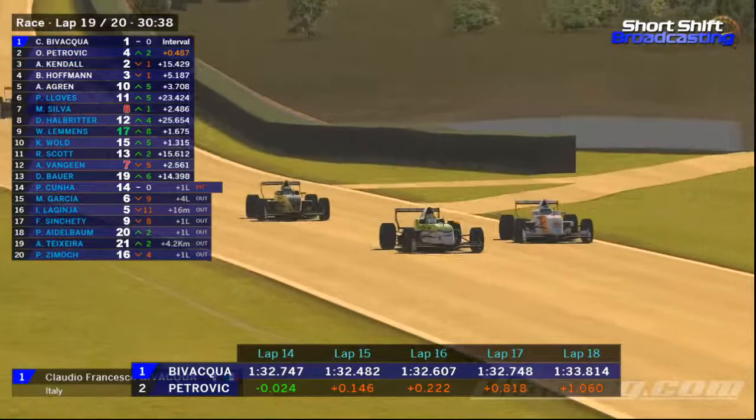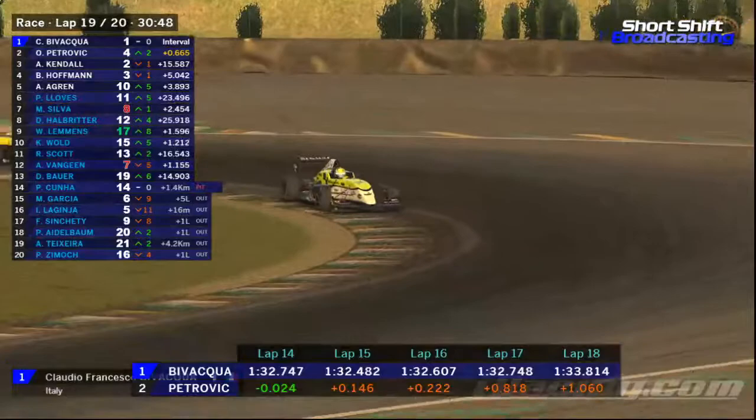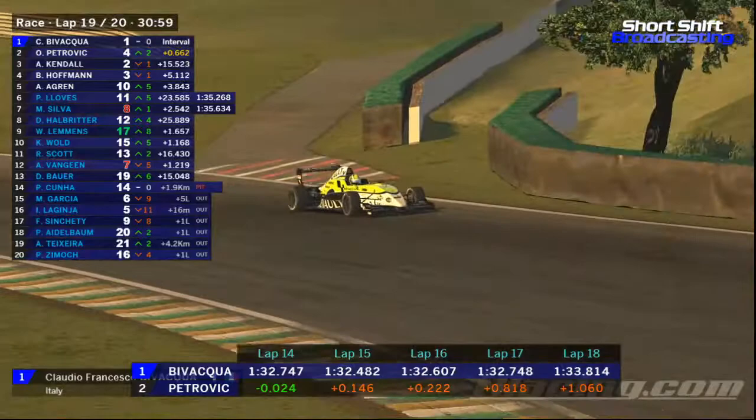The back marker goes out of the way beautifully. That's what you want to see. Don't interfere with the race for the lead, especially in this late part of the race. There's just absolutely no point to interfere with the leaders racing for the win. So good job for that back marker. I believe that was Scott.